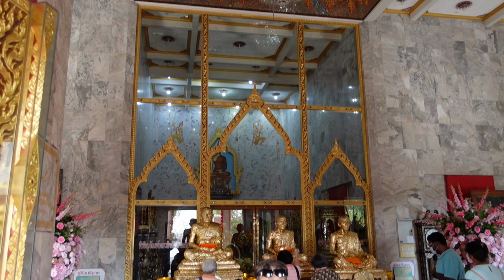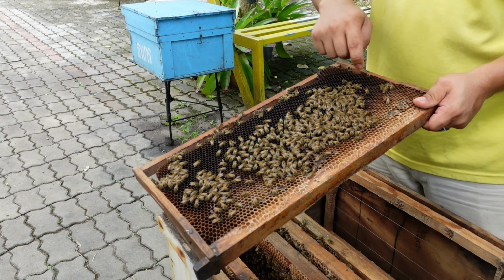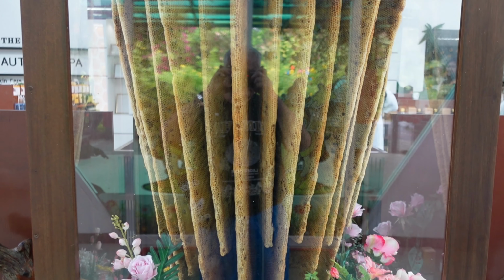How they make honey? They make honey, they fly out and they suck nectar. And they make the saliva and put inside their comb. This is believed to be the oldest honeycomb in Thailand, which once housed no less than 1 million bees.